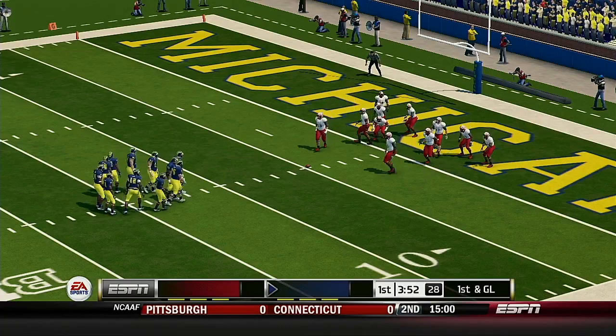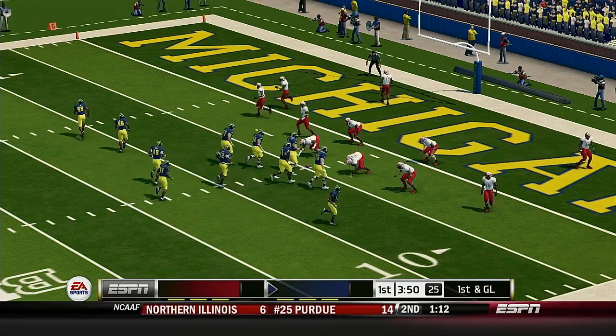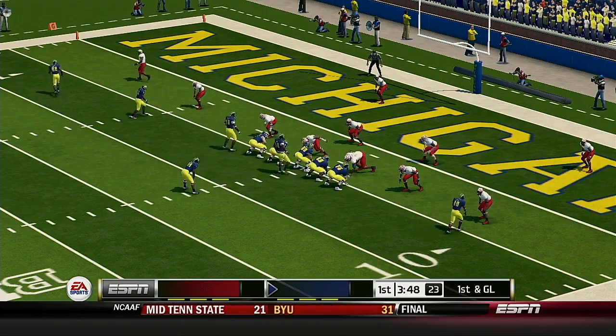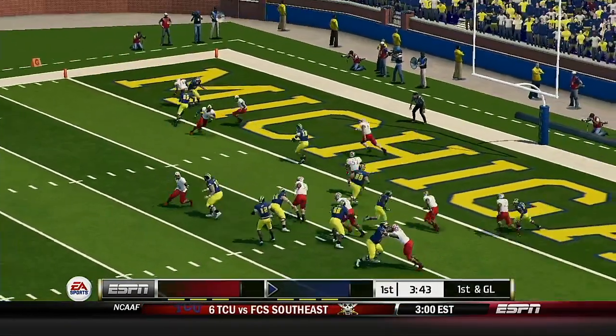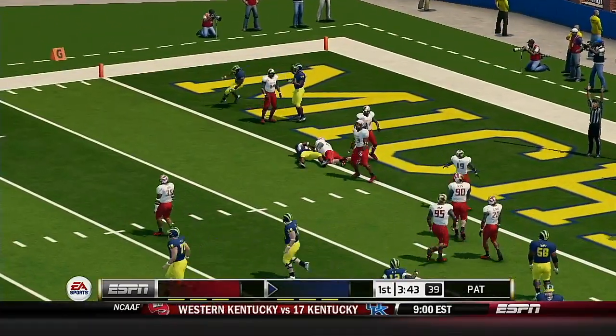First and goal from the 4. They're knocking on the door. Fires quickly to the tight end. Touchdown.